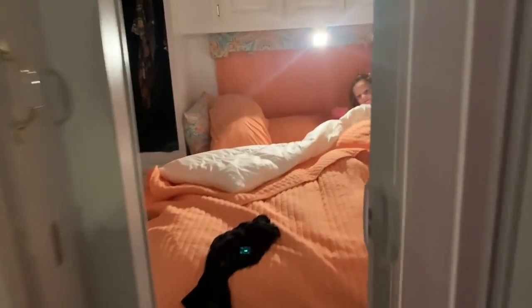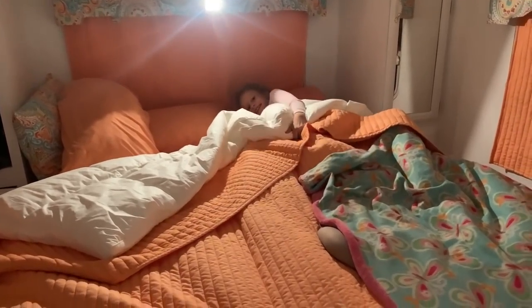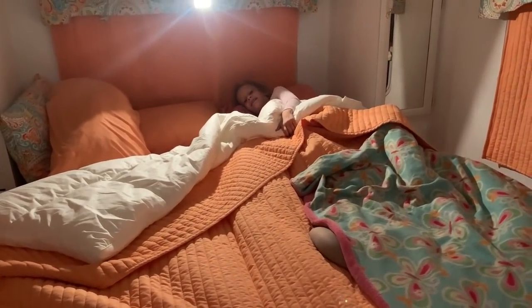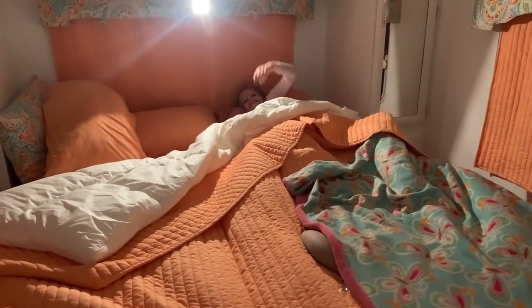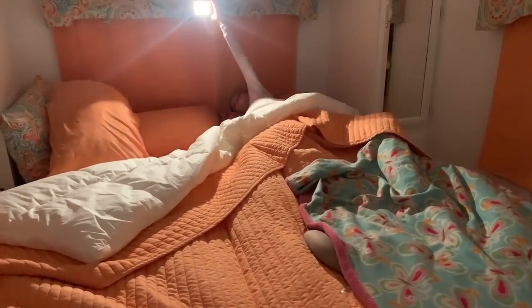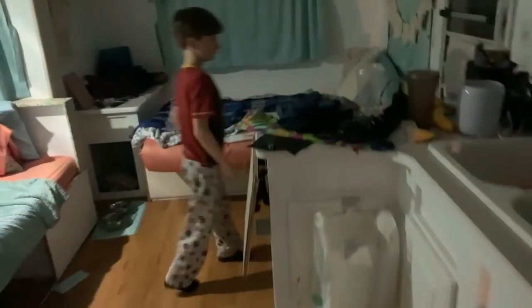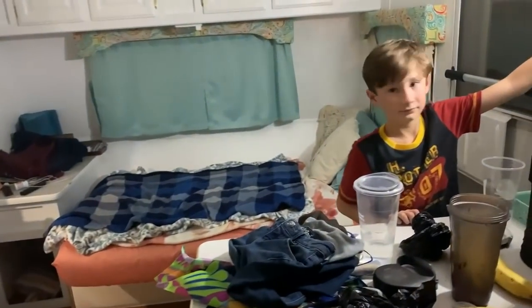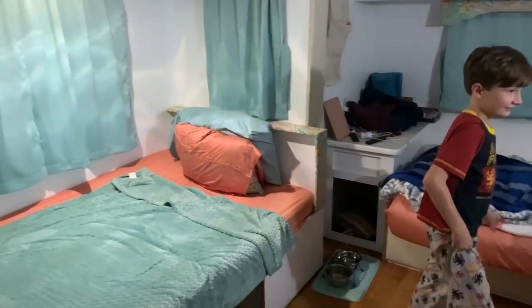Uh-huh. Let's check out the girls' room. This is the girls' room? Yep, this is me right next. I'm gonna be right next to you. Yep. Aww. There's a little light right there. And we're gonna snuggle. Okay, I'll be right there. Oh, you got it all nice and dark in here. It looks pretty comfy.